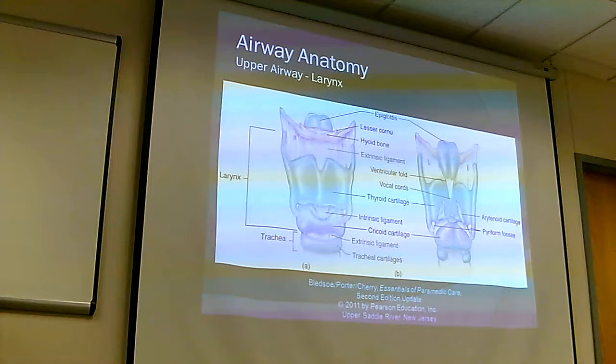Okay, what cartilage is the Adam's apple? Thyroid. Okay, and then what's the next? Cricoid. And what's the membrane in between? Cricoid. And why is that important? What kind of violin? I get it.